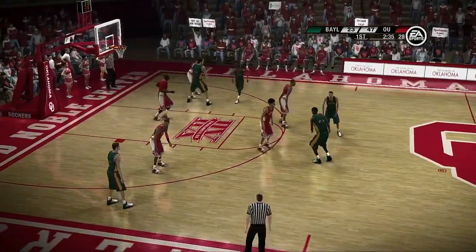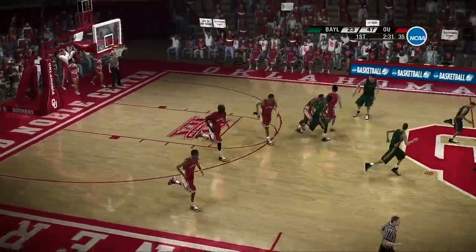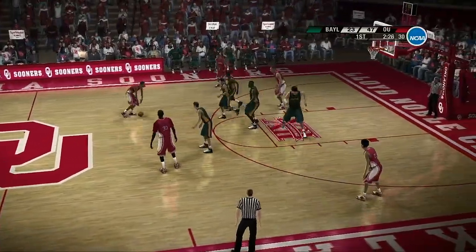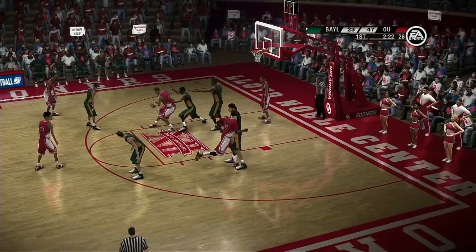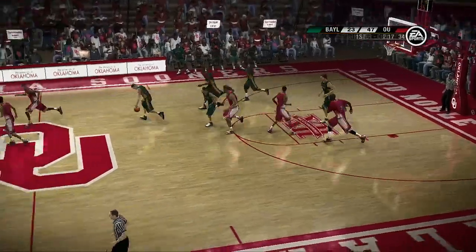Looking to move it around the perimeter. Top of the circle, they work it and has it rejected. Defense did a great job with that blocked shot. On the dribble, gives it up. That spin move's not going to work against this defense. That's a no-no, baby. Defensive player beats him to the spot.